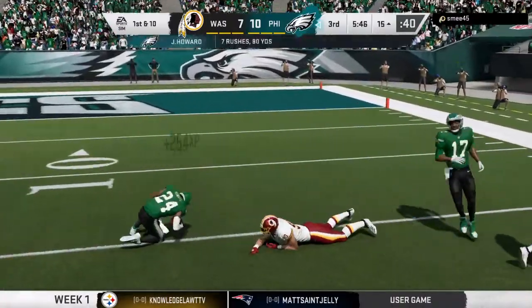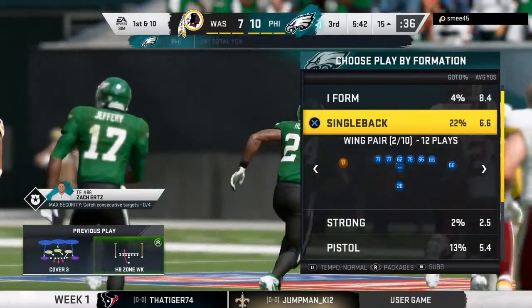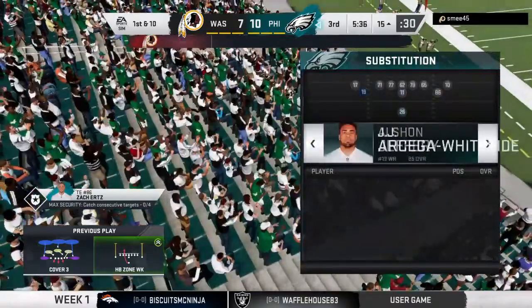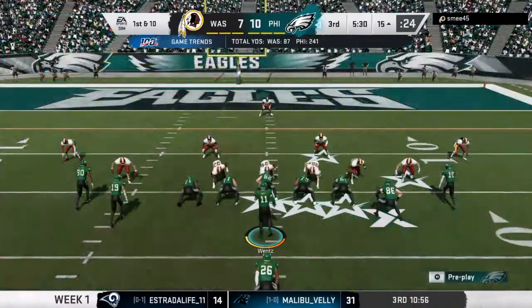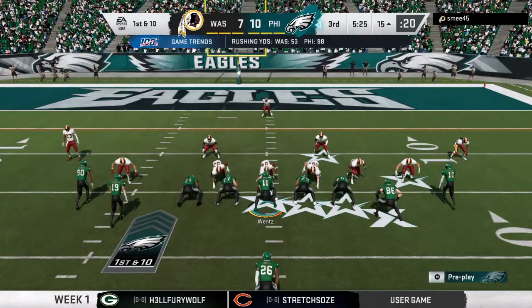And he's a long ways into Washington territory before hitting the turf. It's a big-time run by Jordan Howard, 68 yards. First down. 1st and 10 at the 15-yard line. A real field flipper there as all of a sudden they've got a 1st down in the red zone.